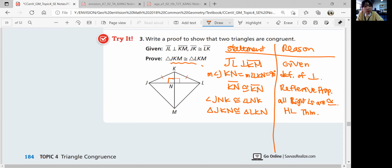So we're going to keep going. KM is also congruent to itself by the reflexive property. JK is congruent to LK by the given information. Now we're going to use the second given information.